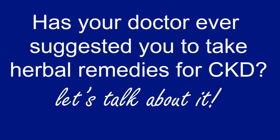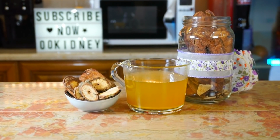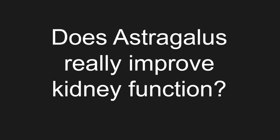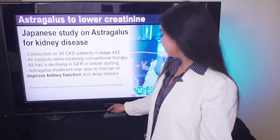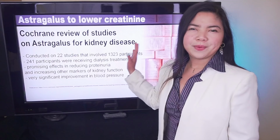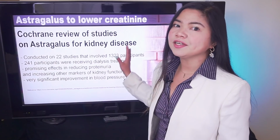Now you may ask, was this remedy only tested on 35 people? Is that enough to say that it works? Well, actually, there is a large Cochrane review of studies that was conducted just to answer this question. We are talking gold standard here.